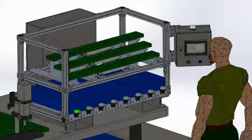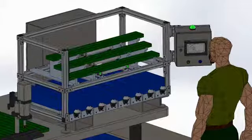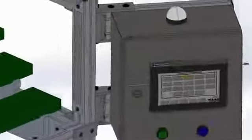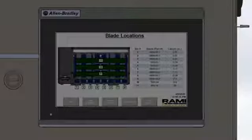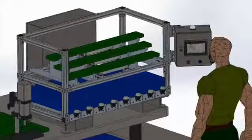being assembled incorrectly. The bins on the machine are interchangeable and can be swapped out in order to allow for the system to accommodate RAMI's full blade antenna product line and future antenna models. The operator is guided through the bin swap process by the HMI display screen on the operator control panel. These characteristics allow for the augmented pick system to meet the project specifications.